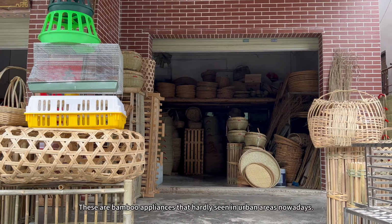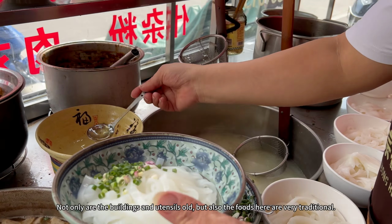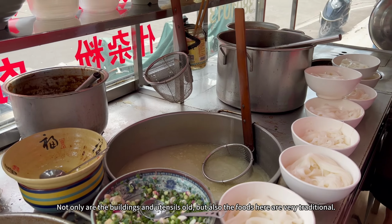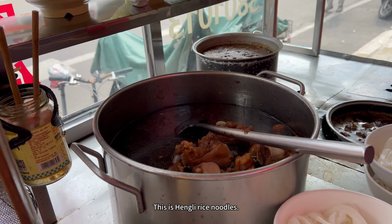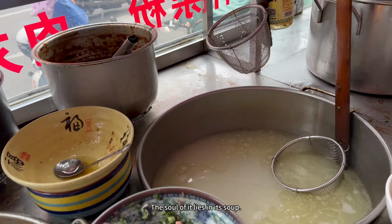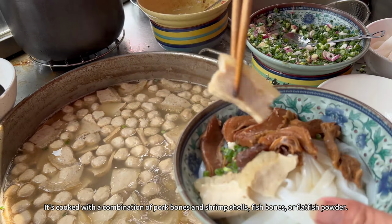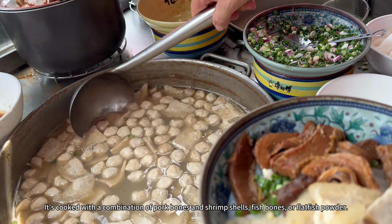These are bamboo appliances that are hardly seen in any urban areas nowadays. Not only are the buildings and utensils old, but also the foods here are very traditional. This is Hengli rice noodles. The soul of it lies in its soup. It's cooked with a combination of pork bones and shrimp shells, fish bones, or flatfish powder.